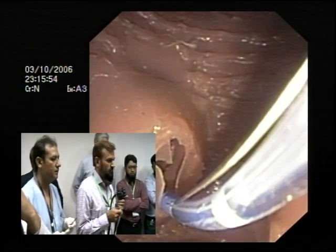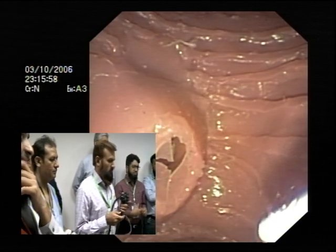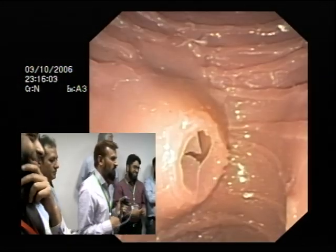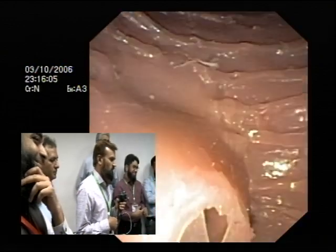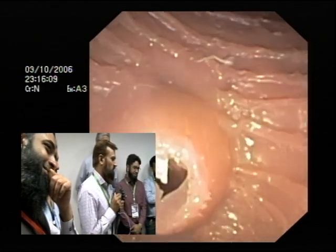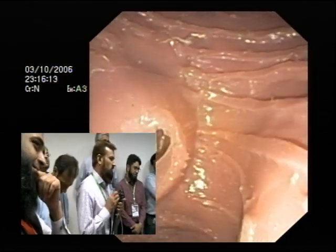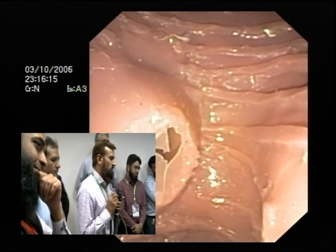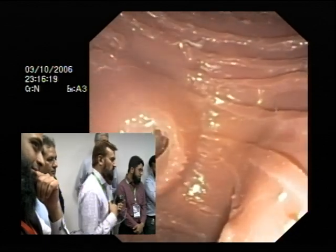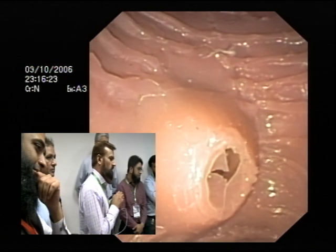How long you are allowed to cannulate depends on how patient Dr. Vakar is, or Dr. Saad is, or Dr. Mustafa is. How patient is your boss and how much time we have? One of the important things is when you get your position right, it's most important to have a look at the ampulla. It used to take 30 seconds, 50 seconds, just to get the picture in your mind, and to set up the orientation.